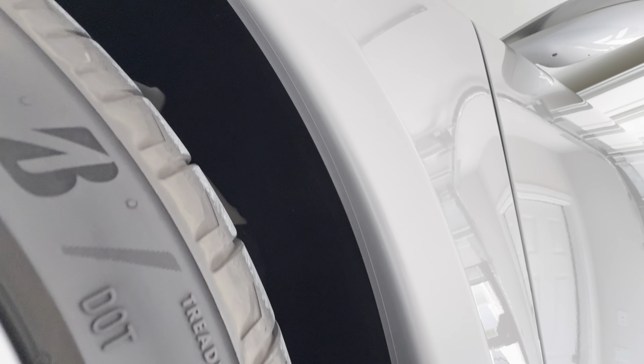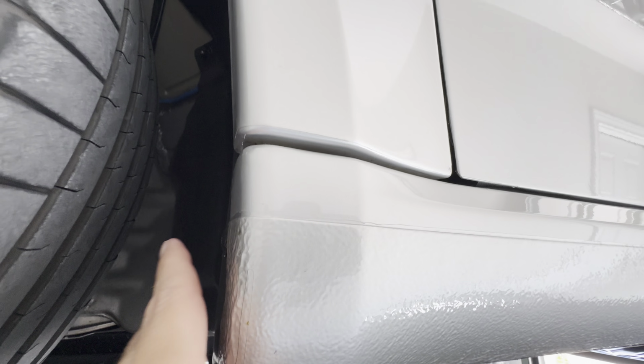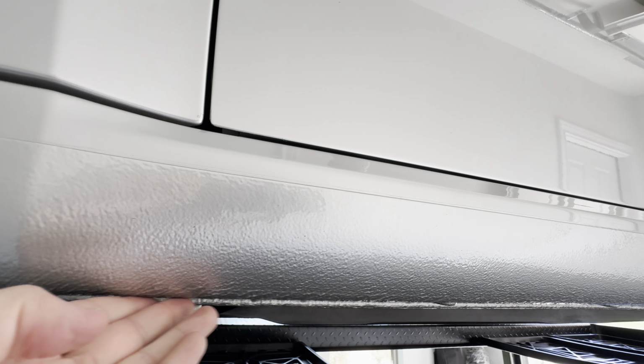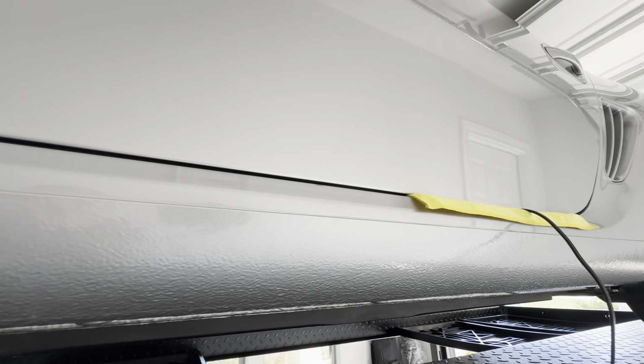Ridiculously clean suspension. As noted, the paint protection film wraps around the inside lip of the front fenders. It extends all the way down here to the bottom, full doors as well. See the lip ends about right here, goes down the full length.